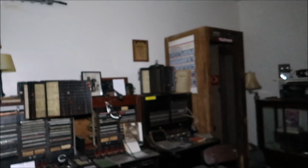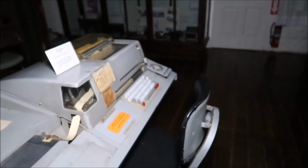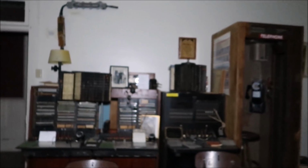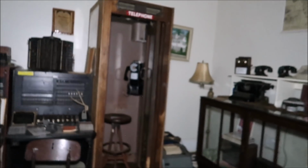Okay, so I don't know, maybe they all slept in there with their children. So they have this set up for a communication room. And this is pretty wild. It really is. Look at this. Now I've seen, all right, I'm seeing stuff.